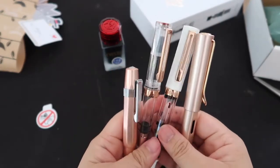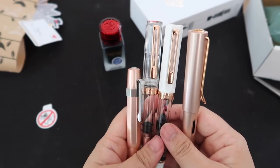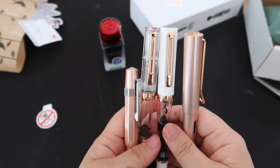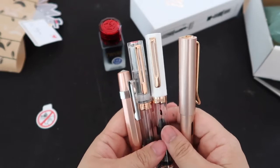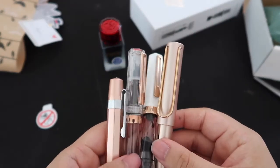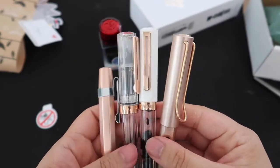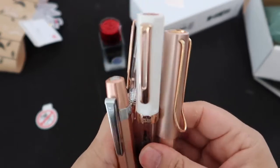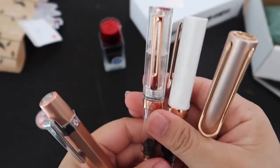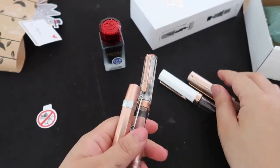And I am thinking of the TWSBI Diamond, the black and the rose gold one. I think that one looks really nice too, but the extra money's a bit, I'm pretty happy with these. Oh my gosh, guys, look, it's just so pretty. So pretty. Okay, so what ink am I gonna fill it up with?